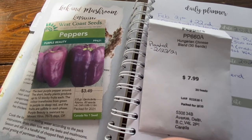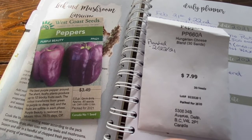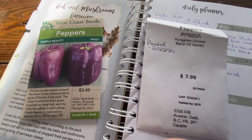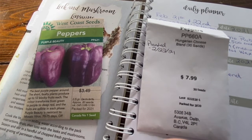So this is good for someone who's in town. And I'm planning to do these in planters and containers as well, or in raised beds. So I'm really looking forward to that. Not a lot of my peppers are going to be going into the garden. I'm putting most of my peppers into raised beds or containers. So this is going to be a great one to try in there.